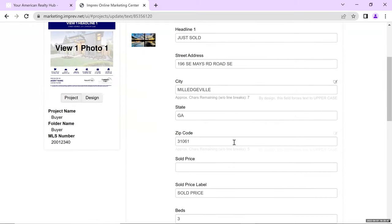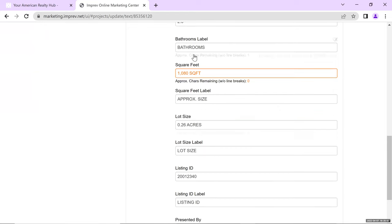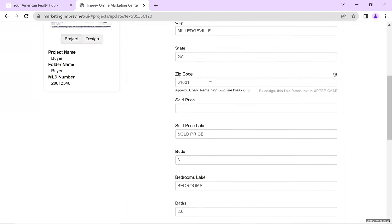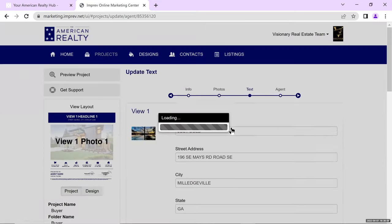Then here's where it comes to the text. I can enter in the sold price. I can make any of the changes. Again, you're limited to space. Again, I can change any of this text in here so that it reflects what I want it to reflect for my marketing and my selling.